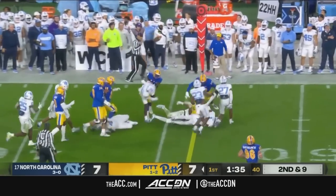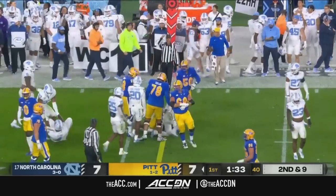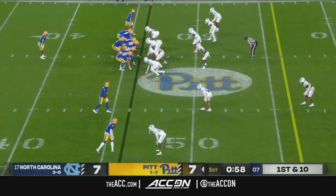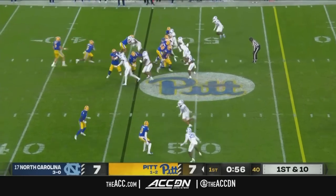There's a little screen again. Boy, the flat. Tim, what's happened here strategically? Jurkovec has found a lot of money. 5 for 5 is Jurkovec. 26 yards, 1st and 10 for the Panthers.